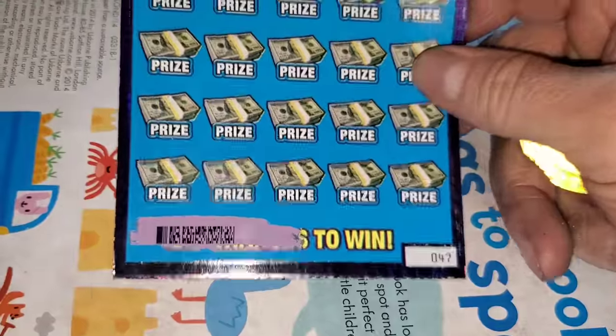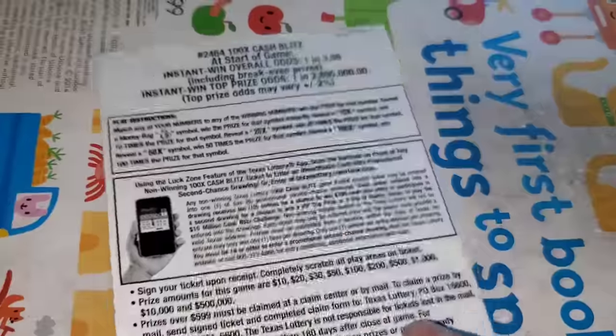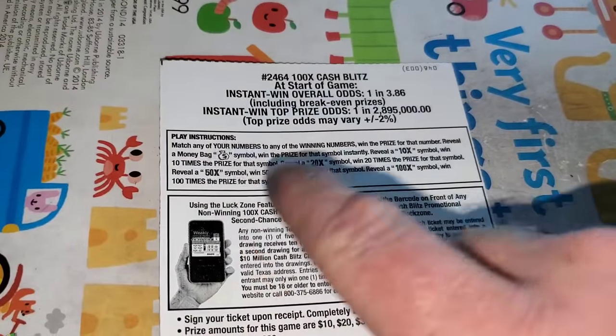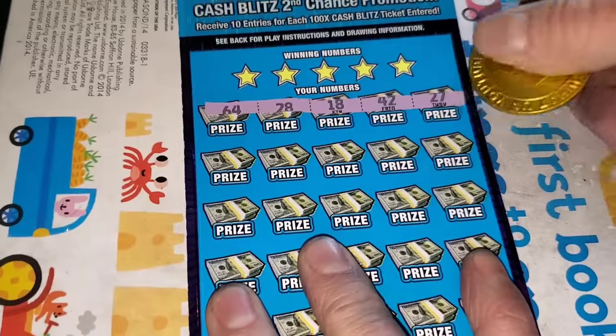100X Cash Blitz. 4, 5, 6, 7, 8. Get in there. Here we go. 1 in 3.86. Money bag to win 10, 20, 50, or 100X. Good things happen. Let's find some of that.